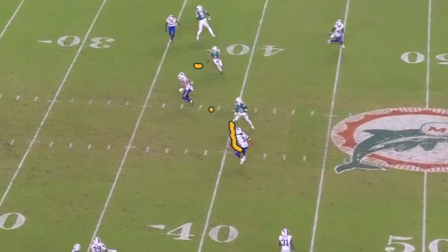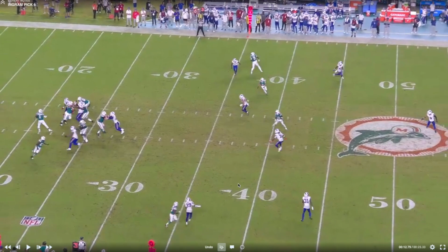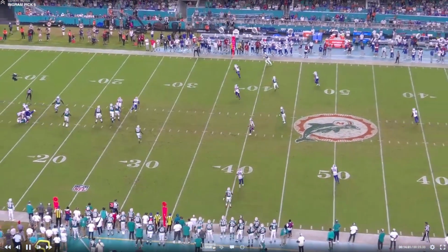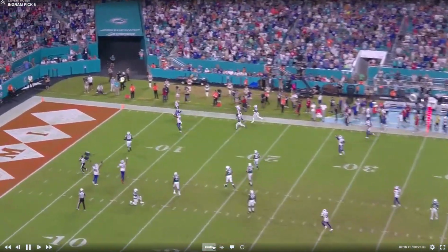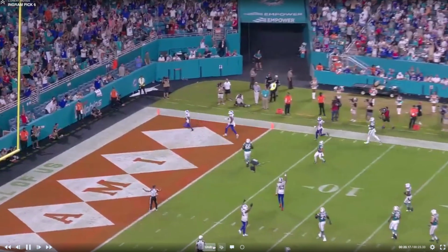You obviously have Hamlin as the other hook to curl defender, but they're completely aware of Waddle to the bottom and Hill in the slot to the top. Once again, simple cover 3, as I said. 4 defenders underneath, 3 deep. Take away those early looks, take away the deeper shots down the field, and allow your pressure to get home. They rush 4. Epenesa gets into the face of Tua. Tua's trying to throw it away, but he throws it right into the hands of Jamarcus Ingram.